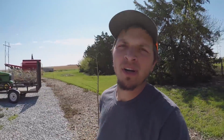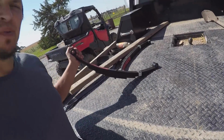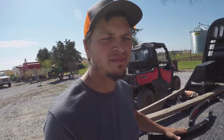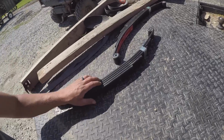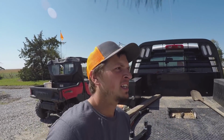Loving it. So what we're gonna do now, we got a couple hours before lunch, so I am finally going to put my springs on the camper. Went to Tractor Supply last night. They had to order them in because they didn't have enough. So these are 5-leaf trailer springs. What is on the camper is only a 4-leaf.